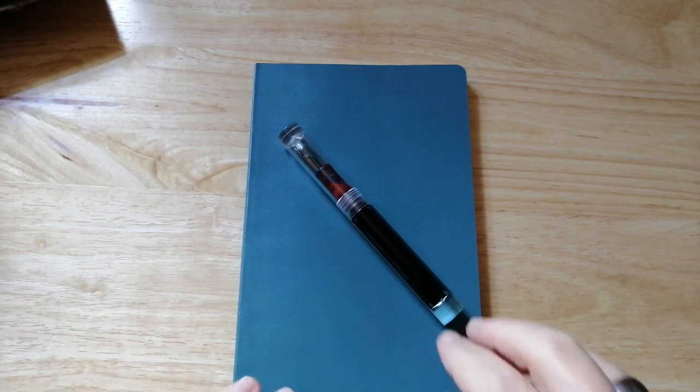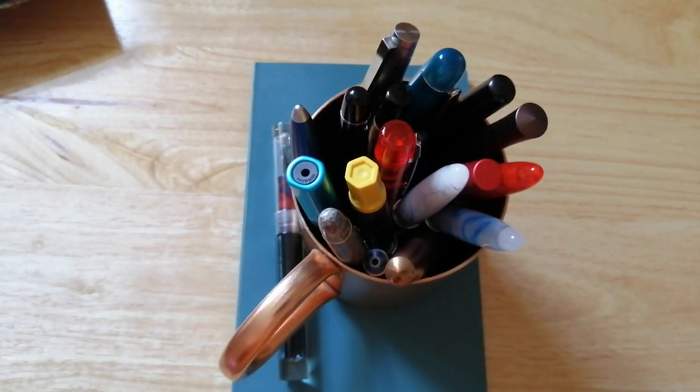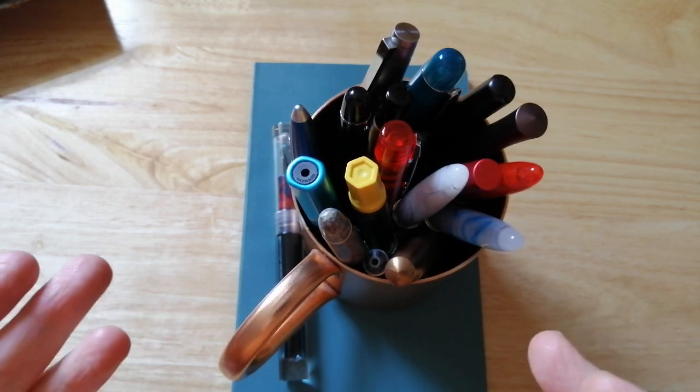Now, some of these pens I've already covered in previous videos, such as this Moonman C1 fountain pen. And I've had a variety of pens. I'm doing all sorts of testing at the moment, trying out all sorts of different types of pens. But this is getting to the end of my pen rotation. I have a lot of these pens right here, some of which I will be flushing out and putting away for a while, some of which I will continue to use.